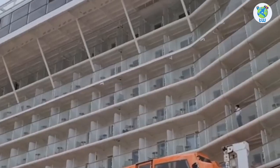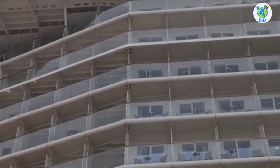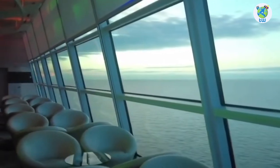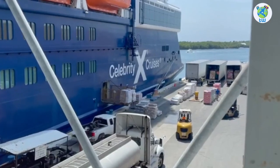Celebrity Silhouette features and overview is coming up next. Planning for South America or Europe? If yes, then here are the 10 things that you must know before boarding.